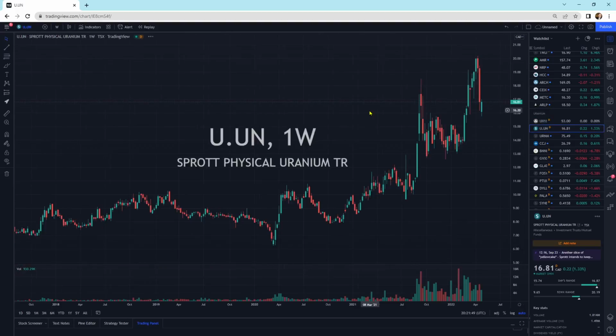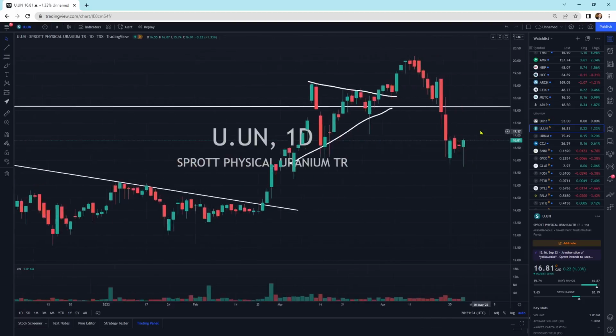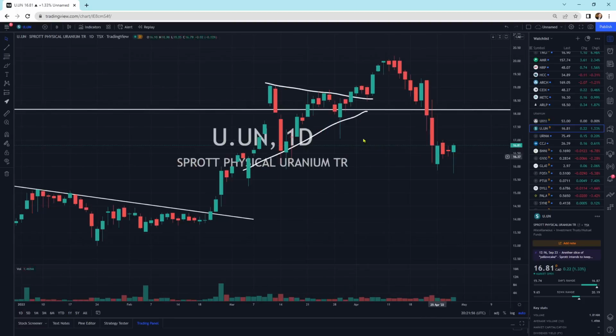So it's looking okay. We've got Sprott Physical Uranium Trust. Looks like it's trying to put in a bottom here. That's what a hammer pattern looks like. We've got the consolidation coming up. We sold off, but buyers came in and bought it back up. The momentum is to the upside, and we'll see if the buyers can push it higher tomorrow, next trading session.